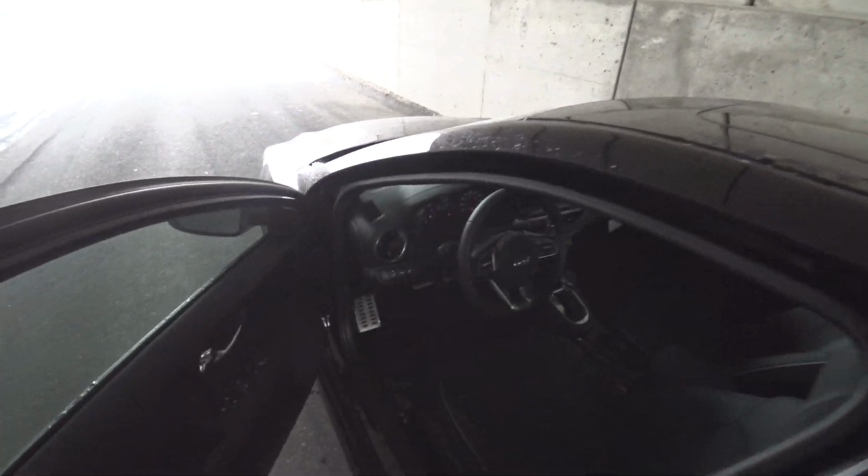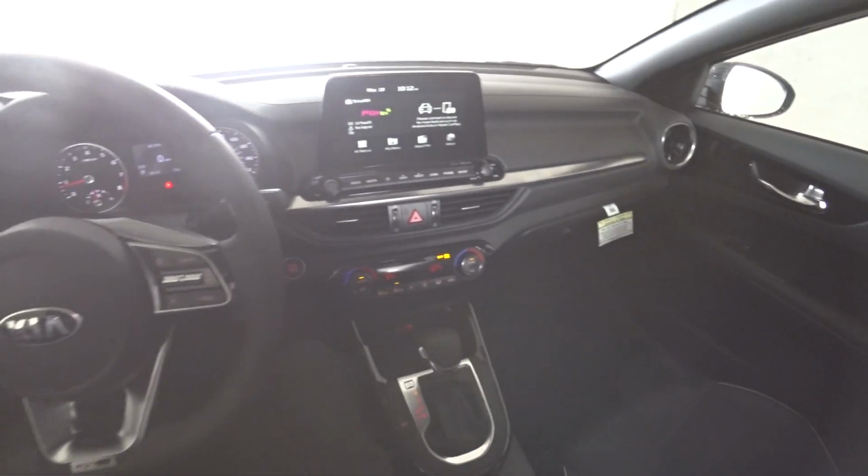Nice back seats, it's gonna beep. Just letting you know that the key is not in the car.